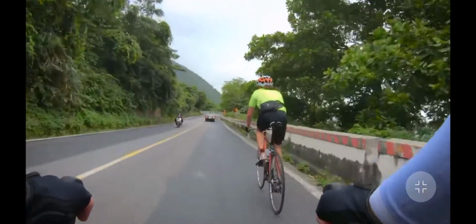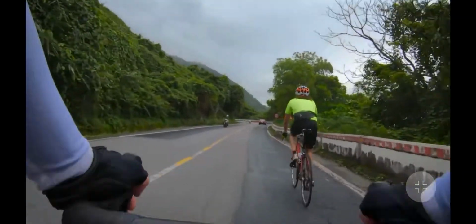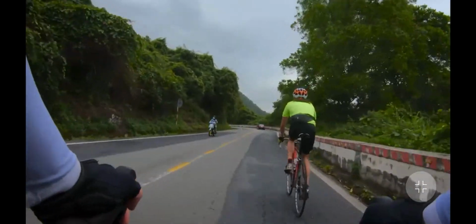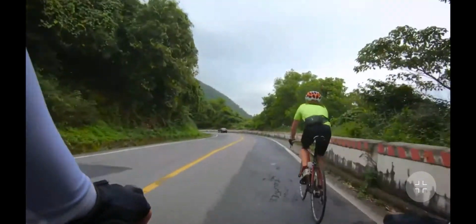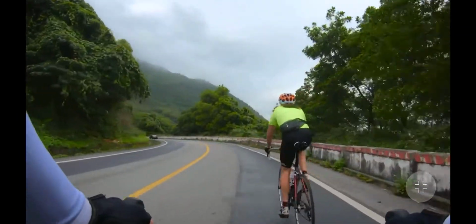Three, 2, 1, push it. Roll out. VO2 number 2 for the day. Does that then make this one VO2 squared?